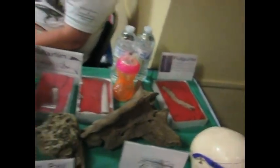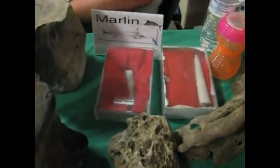Little bugs. There's a beetle in there and a bunch of termites. That's tree sap. That's amber.